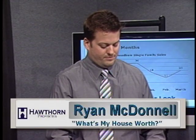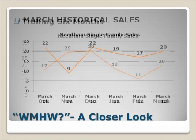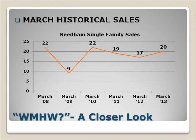As you look at that graph, the average sales on a monthly basis is 21 per month. So with 20 in March, we're right on the average over the last 6 months. It also leads us to our next graph, which shows how previous Marches have been since 2008. The average sales in March in Needham for single family homes is 18, so 20 is a pretty good number.